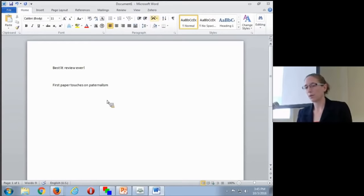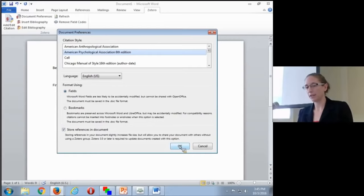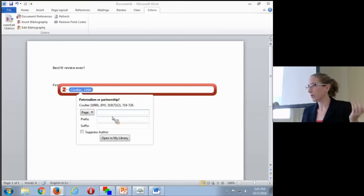So I've already installed the Zotero plugin for this. I'm gonna go ahead and add a citation for it. We're gonna say we're using APA for today. You can leave everything else defaults. And I remember that it was by that Coulter person. It pulls in for the parenthetical citation. If you click on it, you can actually put the page number where you found your quote. So this will be 76, I've decided. You hit enter, and now you have a parenthetical citation.